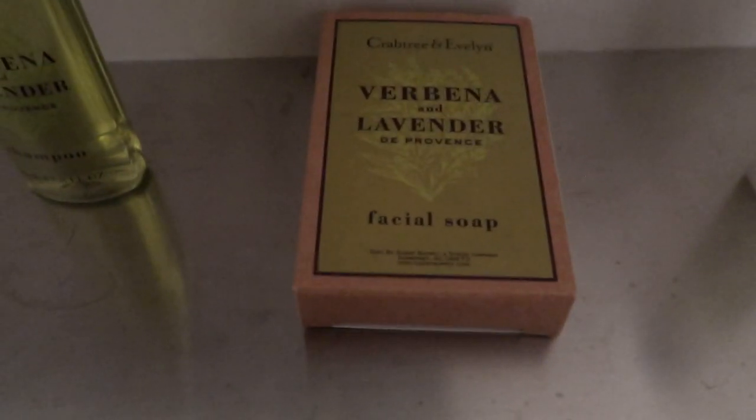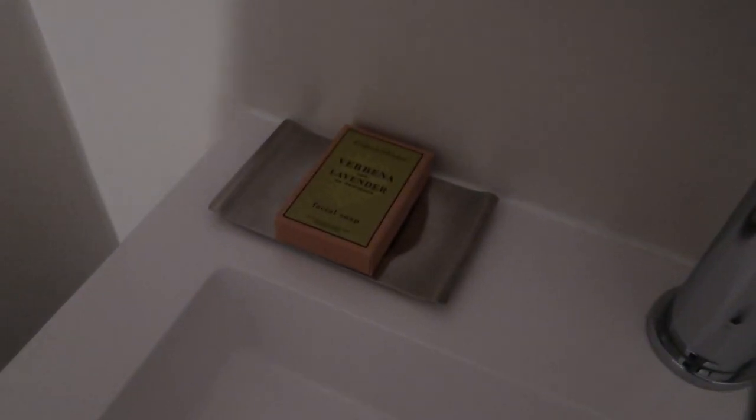I do apologize about the light in here. It's not the best. I'm not sure what the brand is either. It says Crabtree and Evelyn. I think I've heard of that brand before. Just to give you another overview of these Crabtree and Evelyn toiletries, and there is also a bar of soap. There is also a very nice size mirror.